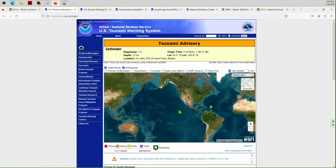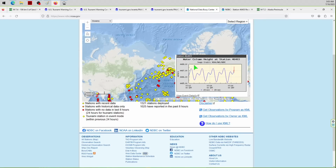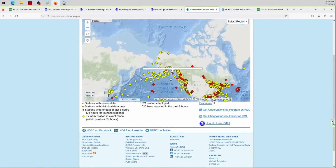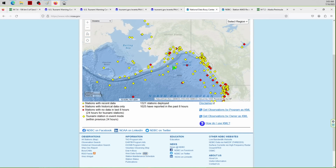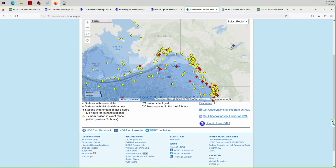Tsunami advisory. The advisory is lower than the threat. The original threat, they didn't really put a number on it for the height of the waves, but if you went over to the National Data Buoy Center, you'd see multiple buoys that were in event mode. It was starting out at this one in the middle, and then either side going out in either direction. It looks like they brought a few more online in the past hour or two. Again, we had 3 in event mode. Now we have 5 or 6 that are live across the area.